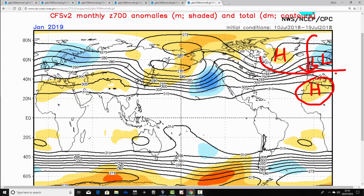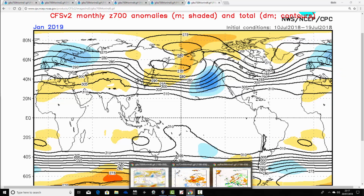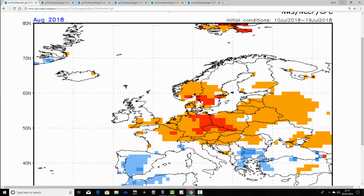So, just a few hints there, albeit months 5 and 6, so it's just for fun, but just a few hints that the CFS at the moment is playing with the possibility of a cold sort of early to mid-winter. Both December and January would have cold potential there, or interest from a cold perspective, let's say. And we won't say any more than that because that is month 5 and 6, so it's just for fun.